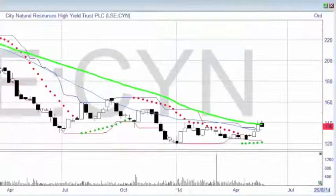So here is my open spread betting portfolio, and the order in which I'm going to talk through these trades is really done in how they're performing. Although that's not strictly true, it's done by their percentage price change over the past 2 weeks. So the first one that has increased most over the past 2 weeks is City Natural Resources High Yield Trust.